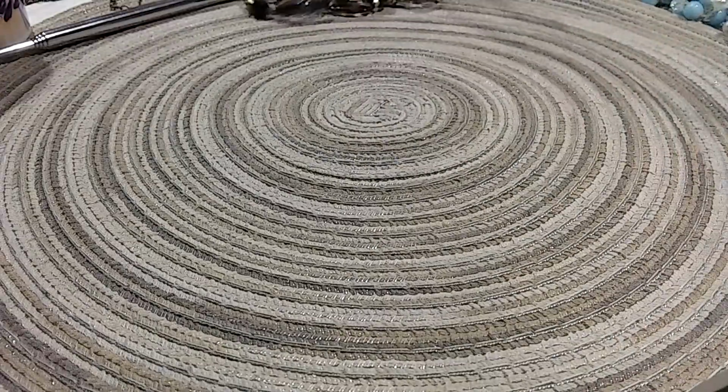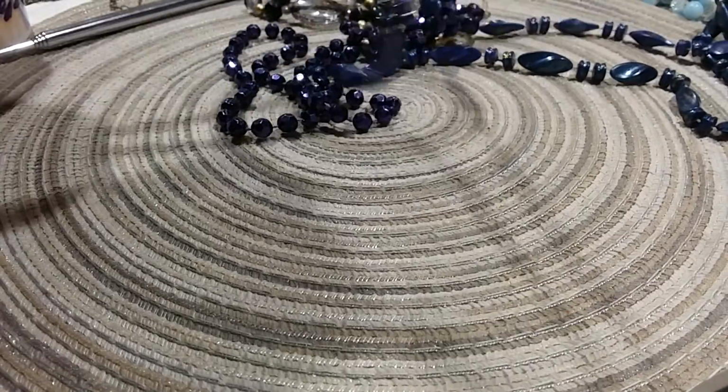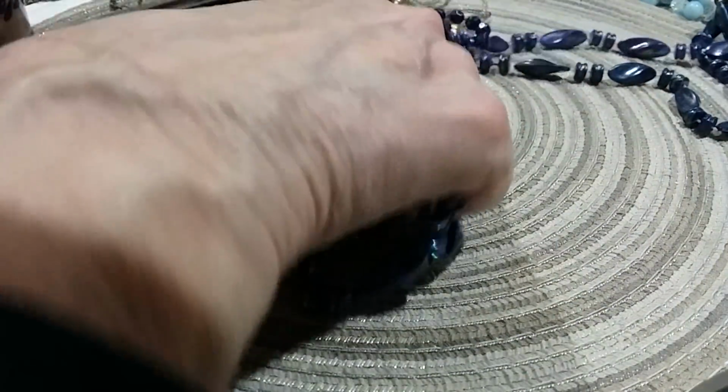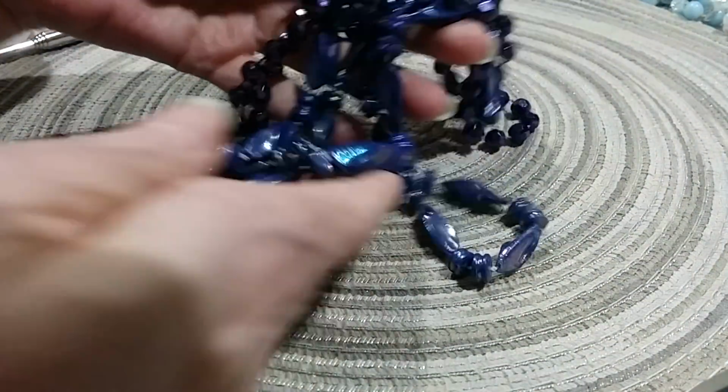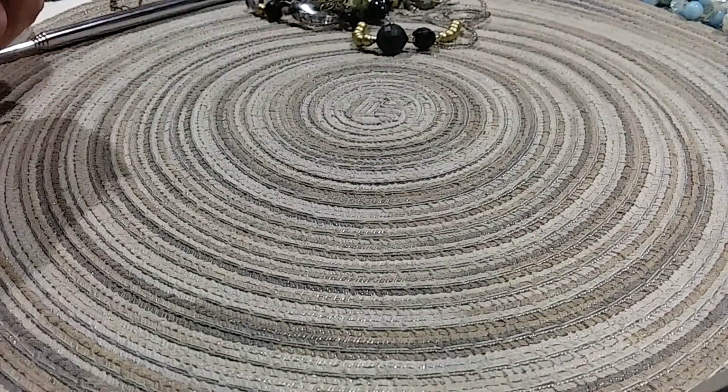Oh, here's some more beads for the kitty bank. Kitty jar is getting filled up. Of course, they don't weigh anything, so it doesn't put weight in your jar too much.